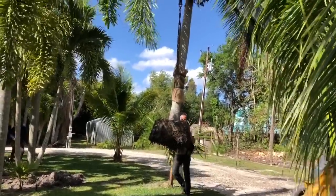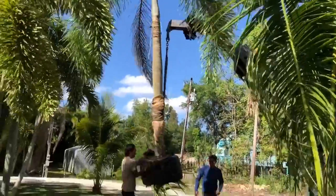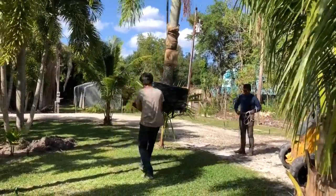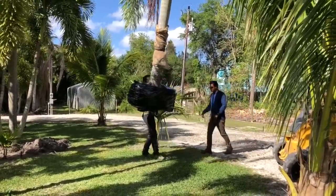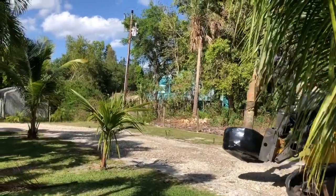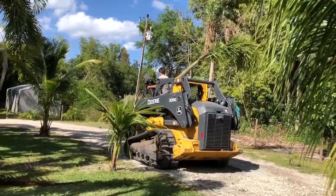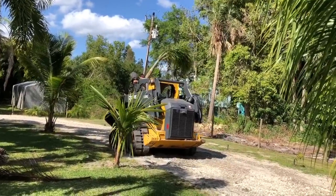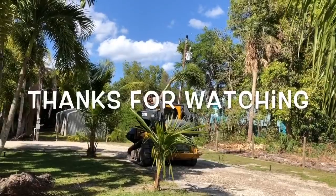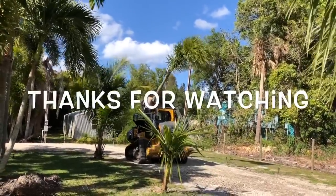That crane just yanked that sucker right out of the ground. Oh, nice breeze. Oh, feel that breeze. Oh, see, he's wrapping the roots. There it goes. He must be pretty strong, huh? Oh, he's gonna hold it.